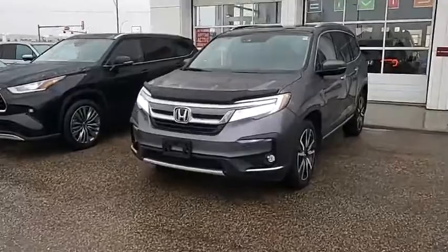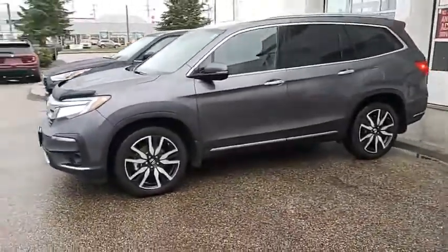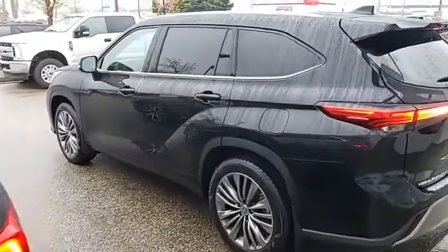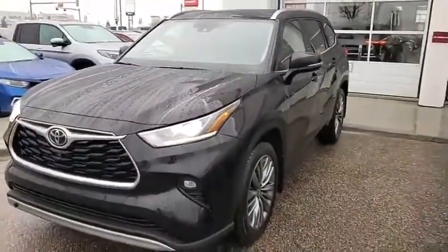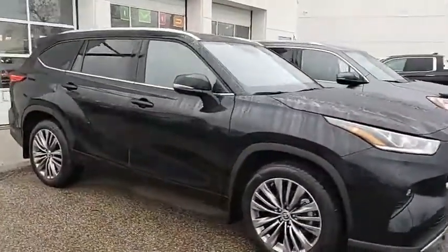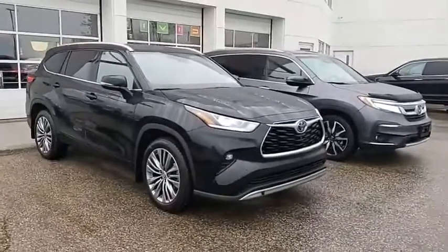Okay, so let's take one last look, guys. This is the 2020 Honda Pilot Touring 7-seater option. And this is the Toyota 2020 Highlander Platinum Edition. Yes, I know it's raining, right? But that's just what we do, right? You guys know that. Rain or shine, snow. There you go. Kung interesado po kayo sa ganitong mga klaseng sasakyan, right?